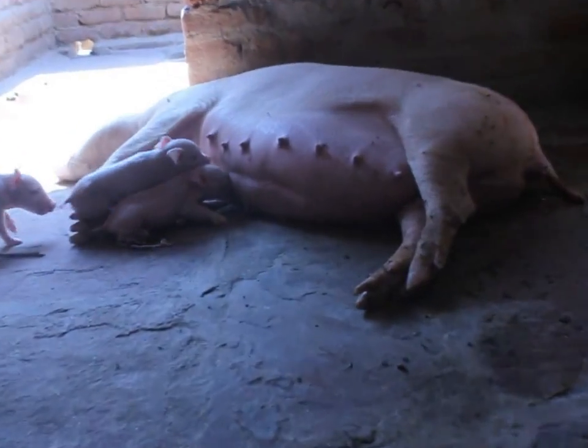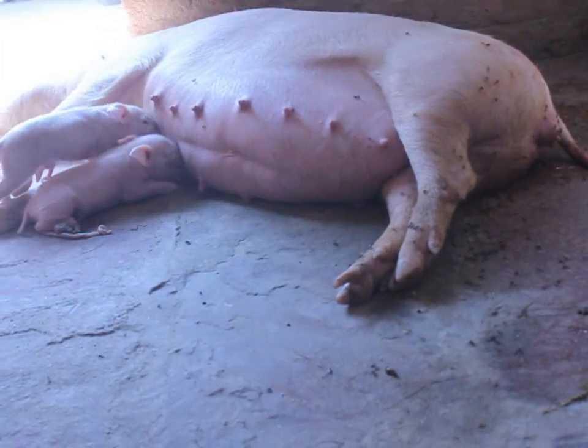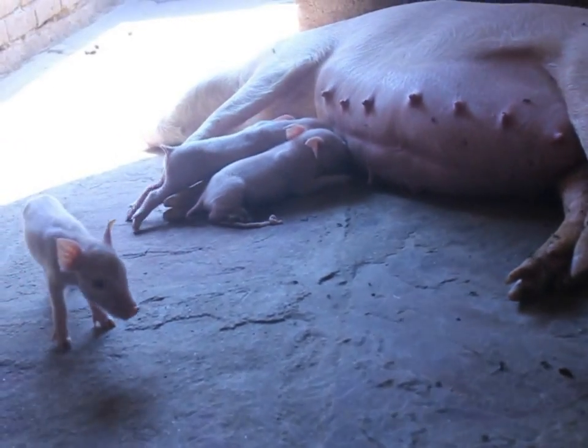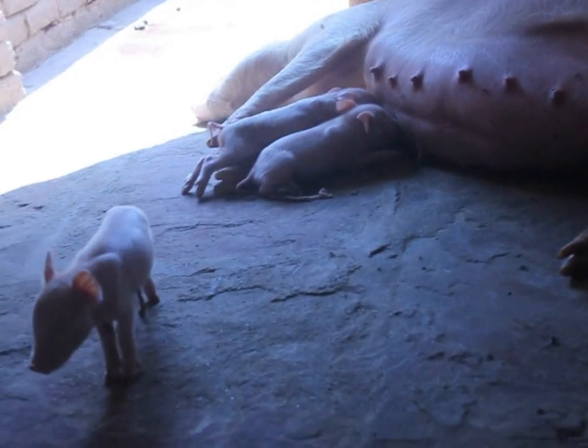In that case, you'll have to pick them up manually on your own and place them between the feeding pigs so that they get to know exactly what to do and what I'm supposed to do.